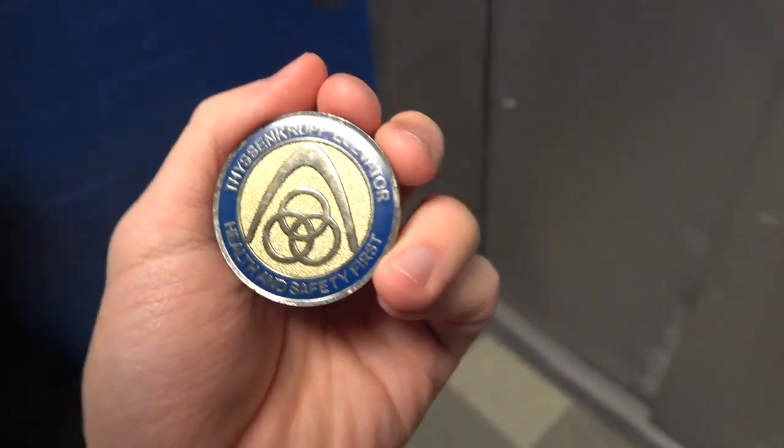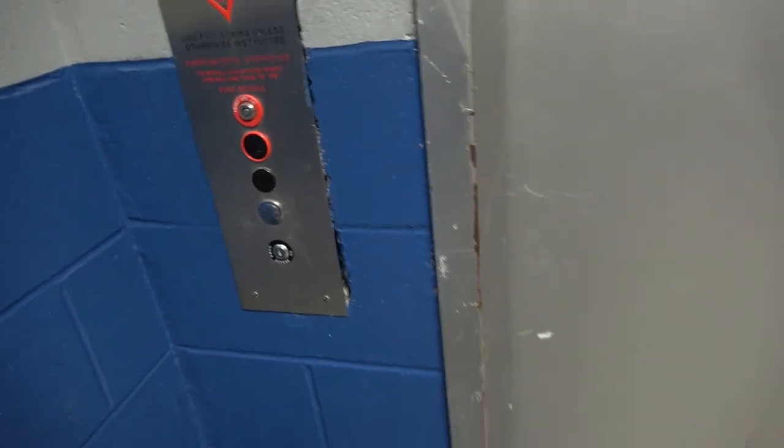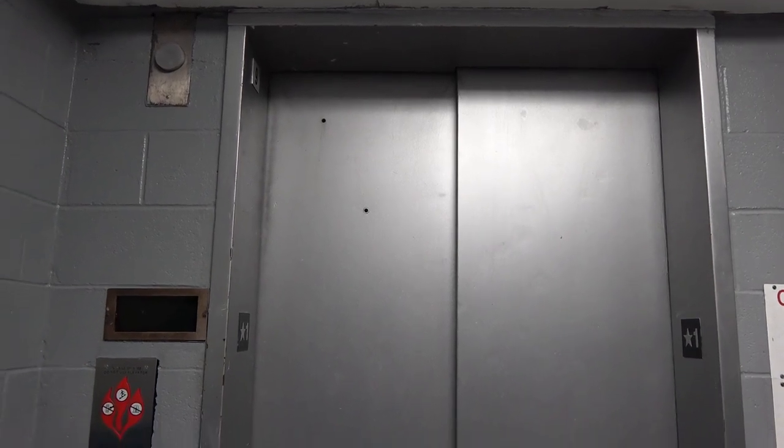All right. You know where we are. This is going to be the freight elevator. I'm pretty sure y'all know where this is, but I'm not going to say the location. Y'all know where this is, but please do not say it in the comments below, because we got you a very special surprise that is going on here.